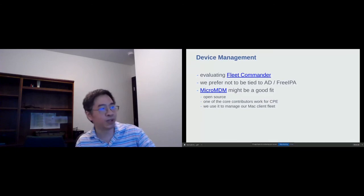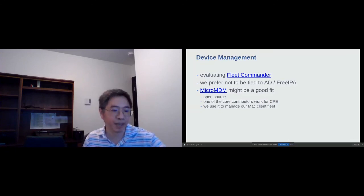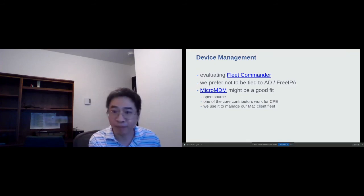So we already use and help co-maintain MicroMDM, which is a device management framework normally used for macOS and iOS. So if we go with this, we might write a backend for the Fleet Commander client that makes it talk to MicroMDM.